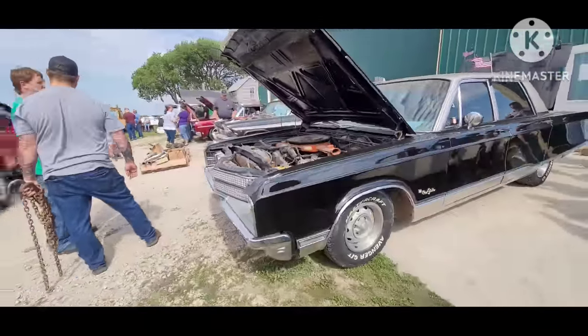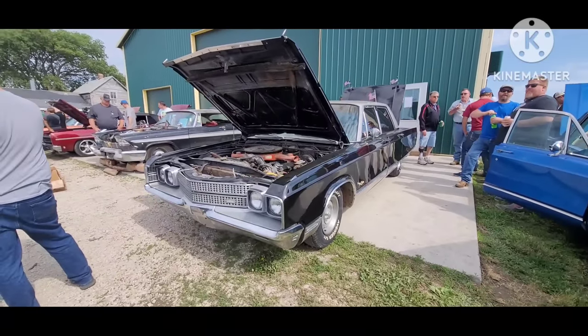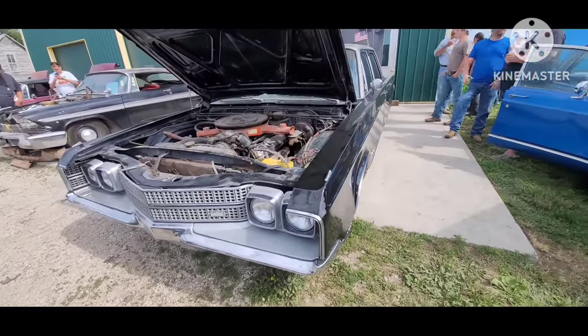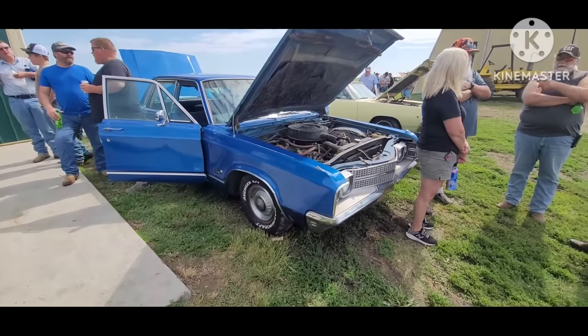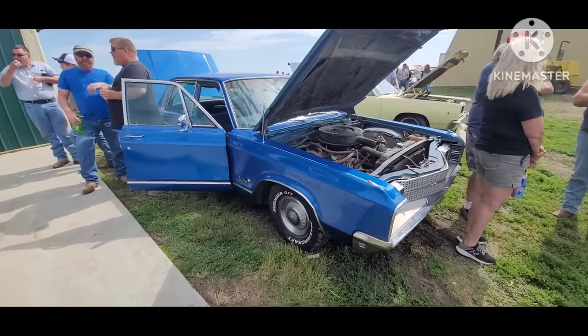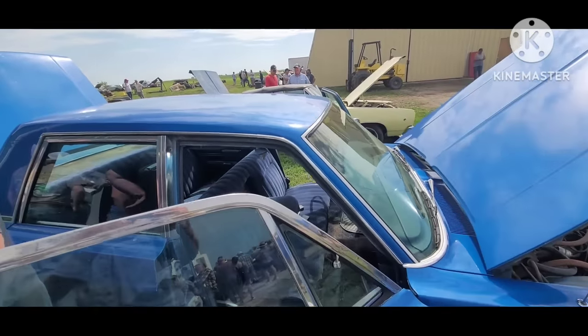Cool old travel stickers on it. Does have the road wheels. For some reason to me these are real similar to a 67 Oldsmobile 98. It just kind of almost mimicked the look. And this is another identical 68 New Yorker four-door post.